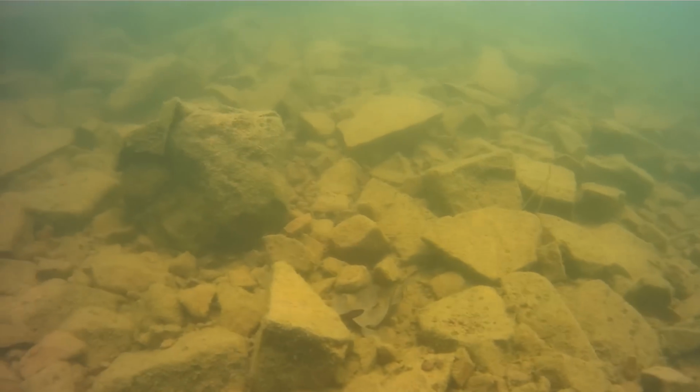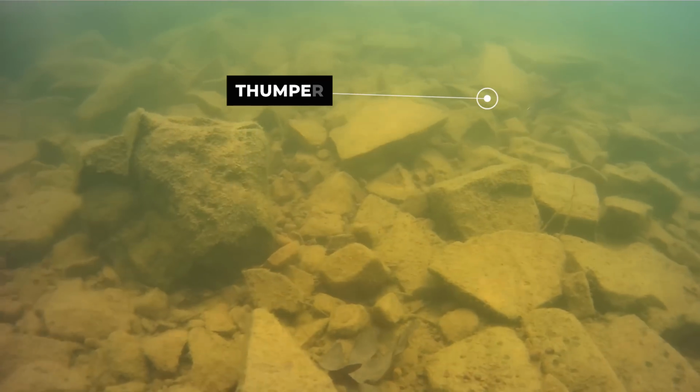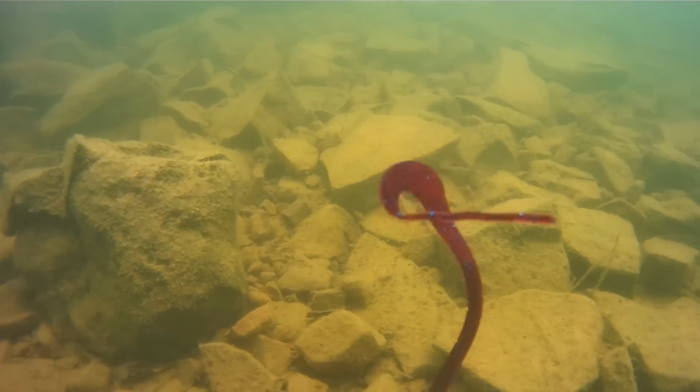So here we are with the Thumper in the lake footage. As you can see, the tail still gives off great action. And what's interesting to me is that I could see the action of the worm further away than I did some of the previous worms in this footage. Now, one thing about this worm, it will lay flat on its side still, but maybe with it just being as big is why I can see it compared to some of the other worms.